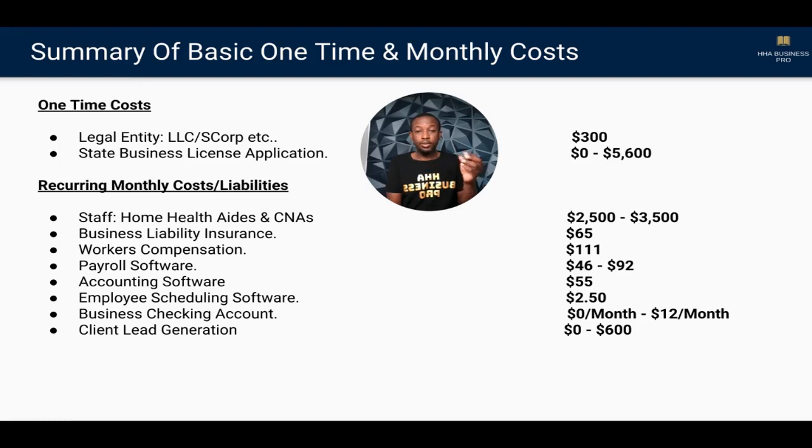If you simply Google how to get an LLC for your particular state, you get plenty of resources, plenty of companies, plenty of registered agents that will show up in the search results. Just pick one and select what kind of business you want to start. I would highly recommend either an LLC or an S Corp. The average will probably be about $300, could be a little less depending on your state, obviously.